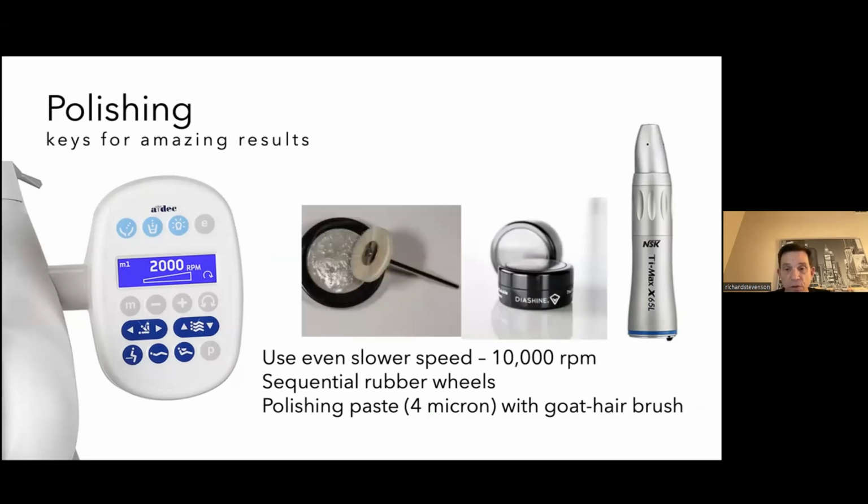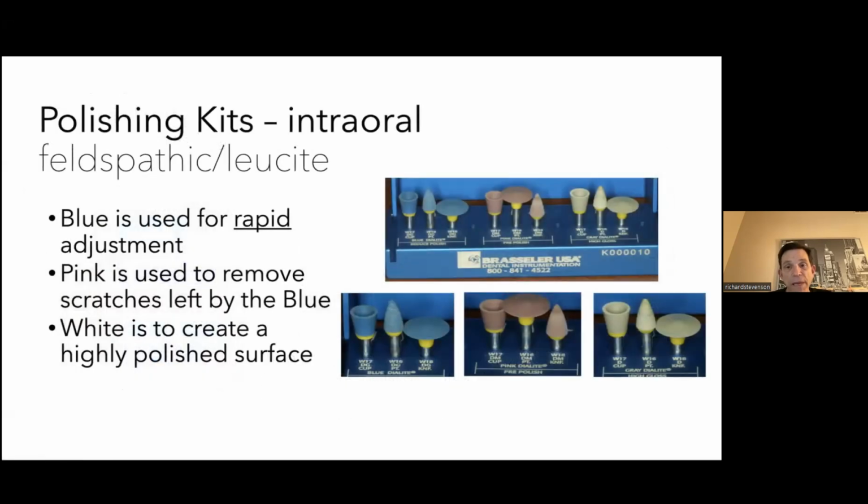If you want, you could use some kind of Diashine to give a really high polish. I think it's pretty amazing stuff with a goat hair brush. But basically, my go-to is one of these intraorals like this, because I've already cemented the case. I'm in there, I'm adjusting occlusion.